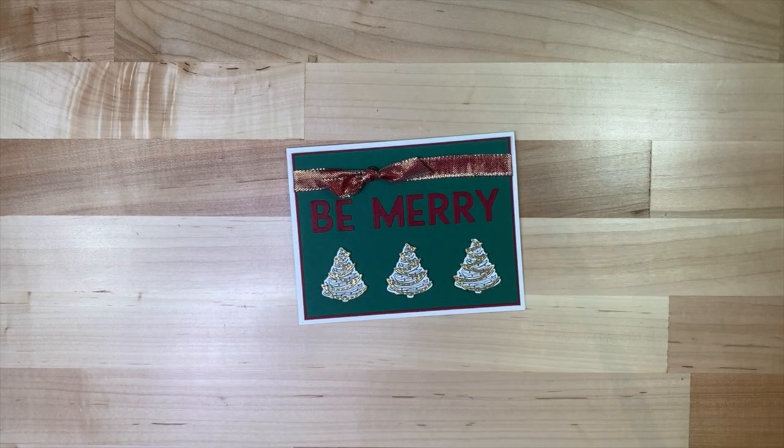This card features our cherry cobbler and gold 1/2 inch ribbon from the mini catalog. The letters are from the Playful Alphabet dies in the annual catalog. And I did use the gold foil sheet for the decoration on top of the trees again for this card.